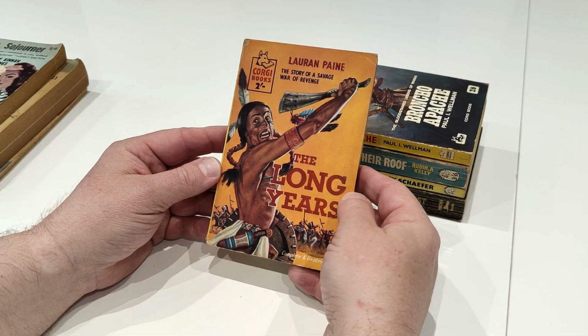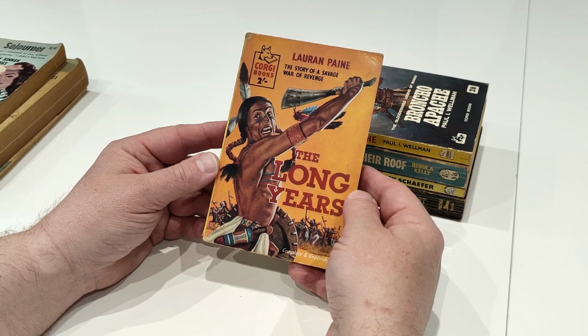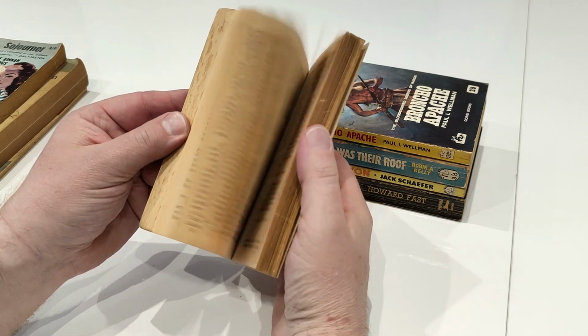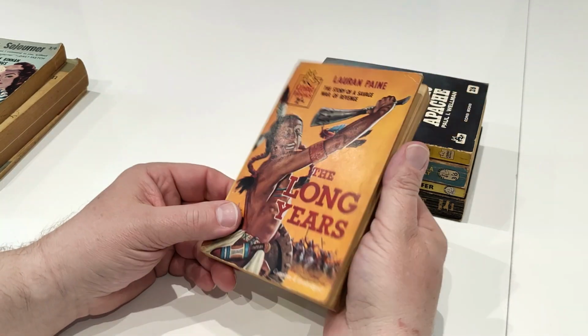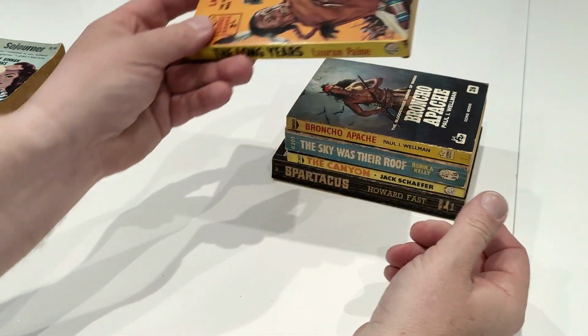Corgi Westerns. Lauren Payne, the story of Savage War of Revenge, The Long Years. Sort of appealed to me, sort of dynamic cover. And once again, it's pretty early, 1956. So quite an early one there.